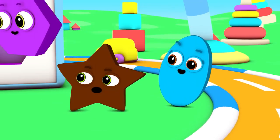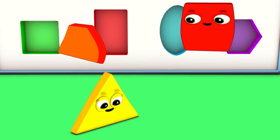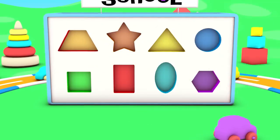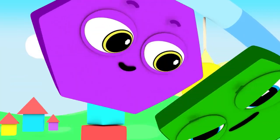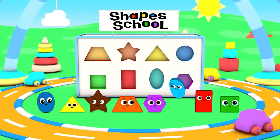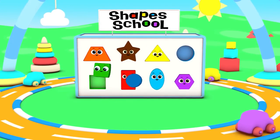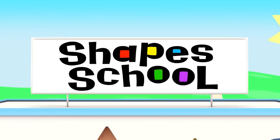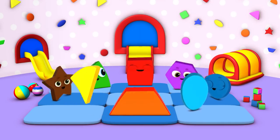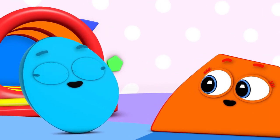The shapes, shapes, shapes, let's study shapes, shapes, shapes, cause shapes are cool. We are the shapes, shapes, shapes, your friends. The shapes, shapes, shapes, and we've got room for you in our shape school. Shape school! Who wants to play today?